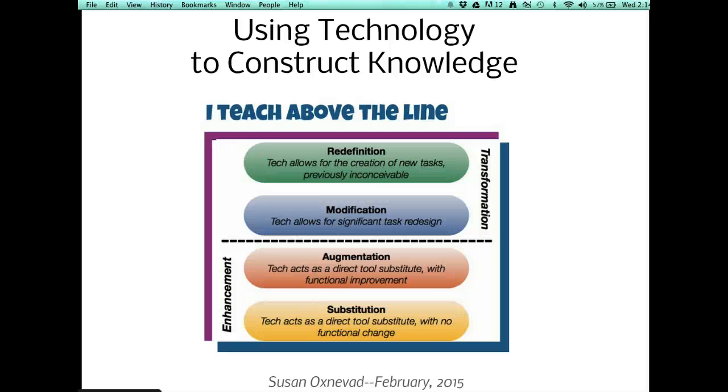Hello everyone. I'd like to share an idea with you about how to leverage the power of technology as an efficient and effective tool for learning. I like to call this using technology to construct knowledge. It's a way to help you teach above the line.